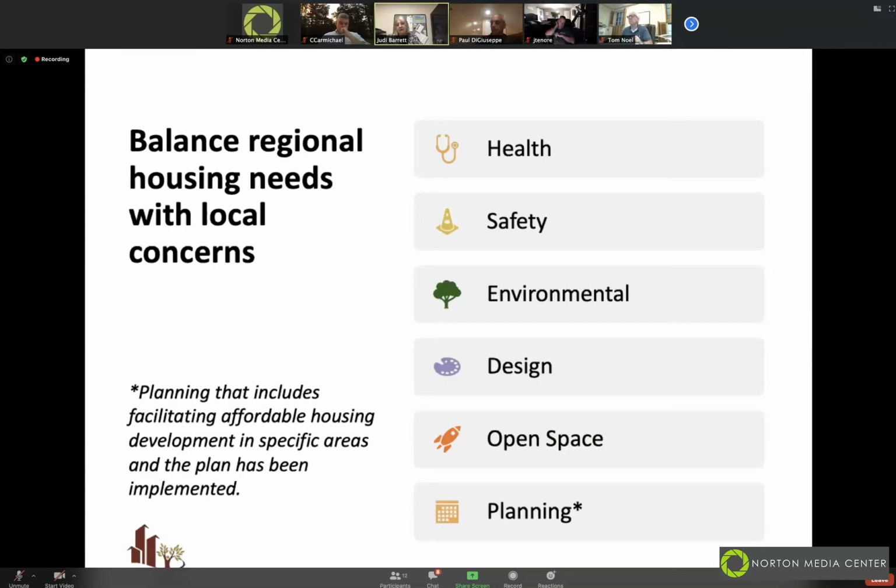This is the balancing test. These are the things that you can consider. Are any of the impacts associated with these local concerns sufficiently mitigated by either the design of the project or agreements reached during the permitting process, so that the local concern is addressed as much as possible, and then the regional need for affordable housing outweighs that local concern?